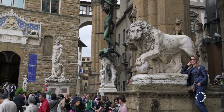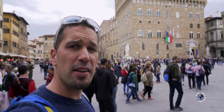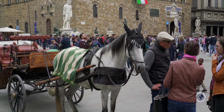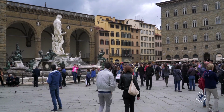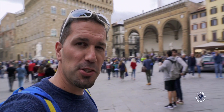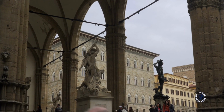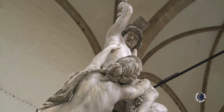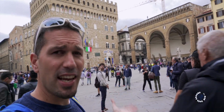As you can see, this square still is the heart of Florence. And this has been the most important meeting place since 14th century when this square was built. And it also always served as an open-air art gallery. You see those arcades down there? They were built in 14th century and they are filled with amazing statues. And the best part is, we can simply walk in without even buying a ticket.